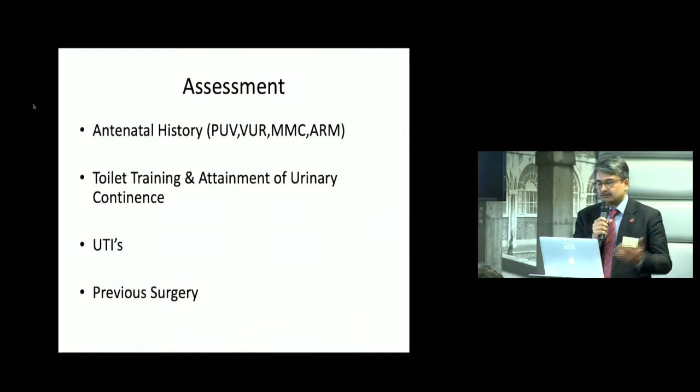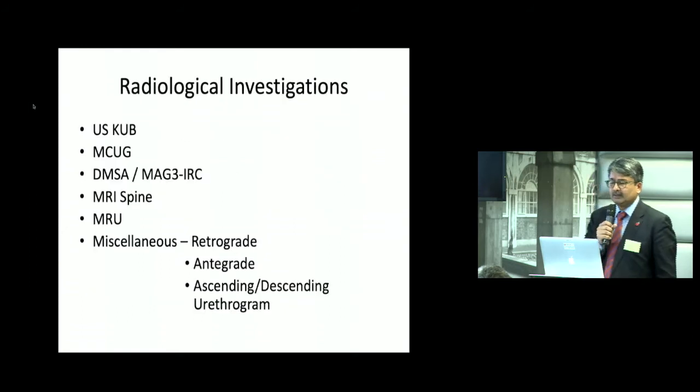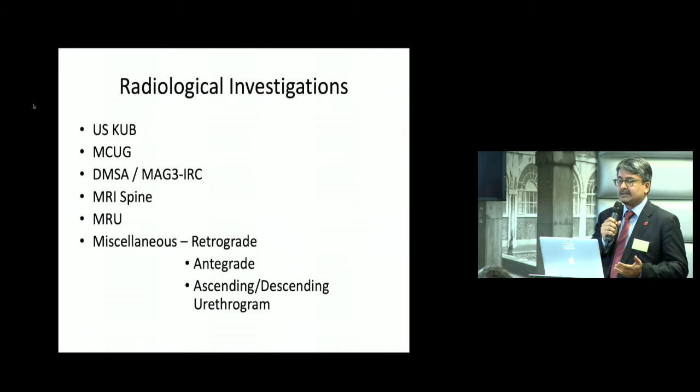So the assessment starts, as in most cases, with a good history. Antenatal history will give you a clue as to what may have been the underlying problem. Subsequently, going back to some of the questions in the earlier talk, it's quite important to know whether the children attained continence, had normal toilet training, and if they were reliably dry, both during the day as well as at night, and subsequently ended up in renal failure. History of urinary tract infections, and of course, most importantly, any previous surgical interventions. We would, along with the bladder assessment, also look at the results of radiological investigations where appropriate.